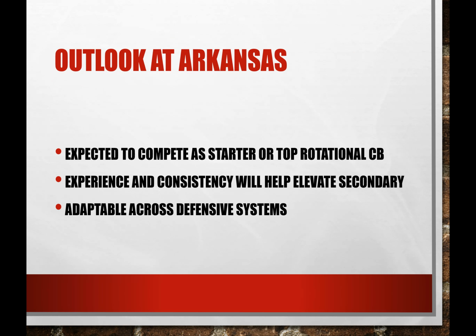Looks like a cover 2 look there at Cincinnati, where he's got the underneath, but also I see him man-to-man covering somebody deep. So he can do a lot. He's very adaptable, and that's very important too, because if Travis Williams says he's going to be blitzing linebackers, you're going to be locked in man-to-man a lot probably.